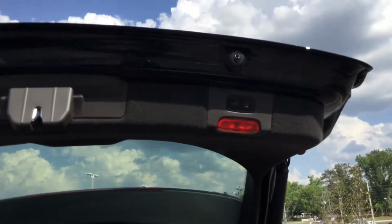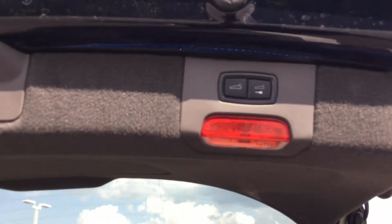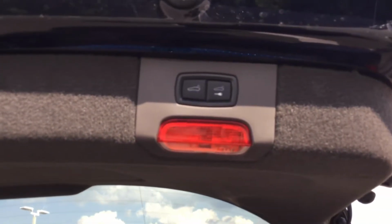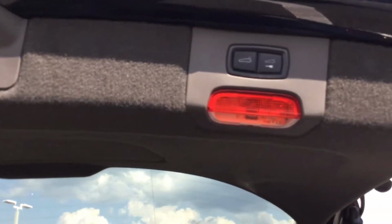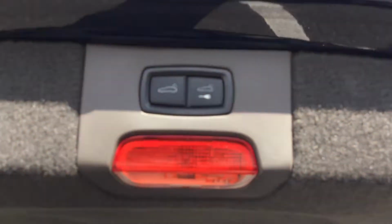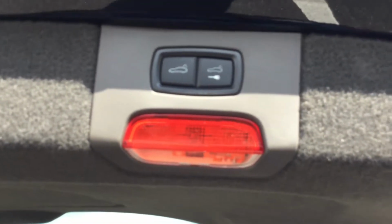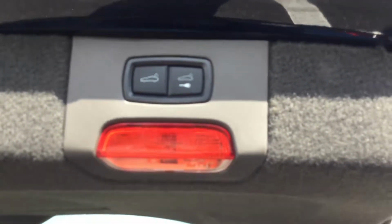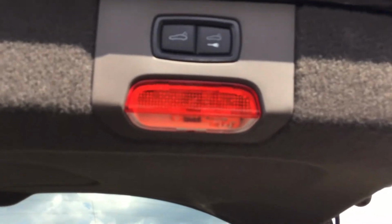One of the things that a lot of people love about what Porsche's done with the tailgate: most manufacturers offer the ability to adjust the height, but they limit the settings to maybe 2 settings. Here, you have a button right here on the left and the right. The one on the left is going to be to close the hatch, and the one on the right will be to close and lock the car if you had taken your key out and you had everything that was in the trunk taken out.